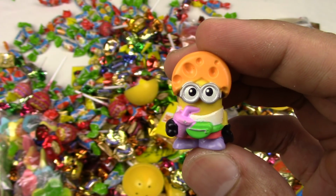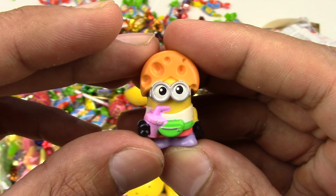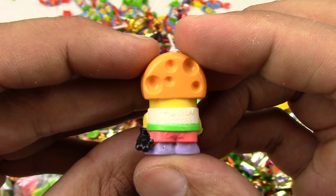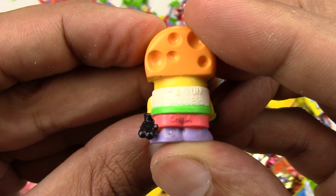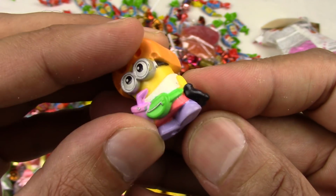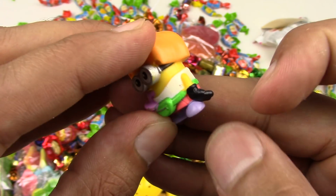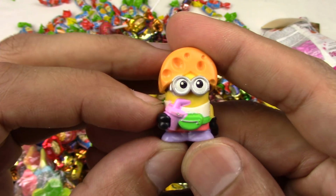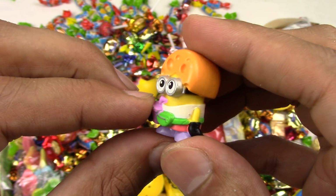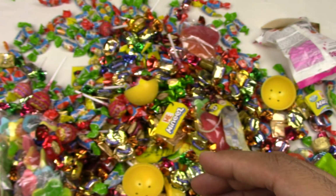I'm happy with this minion. I'm very, very happy with this minion. This was such a nice surprise. See from the back? Look at that from the back. Oh no. He's got his hand hanging all the way down to his foot. Yay. I don't know what he's ready to do, but he looks like he's right about to do something.